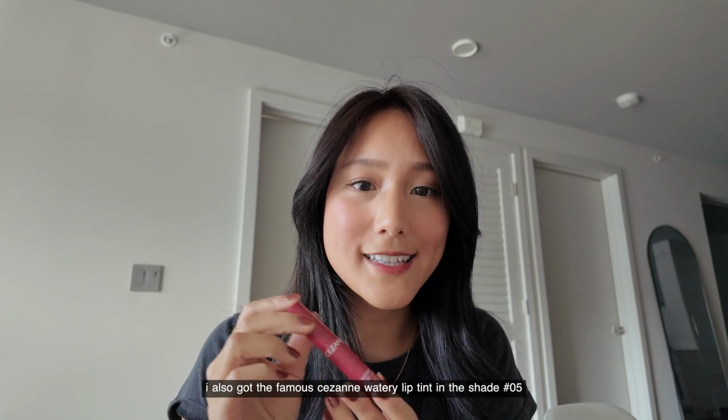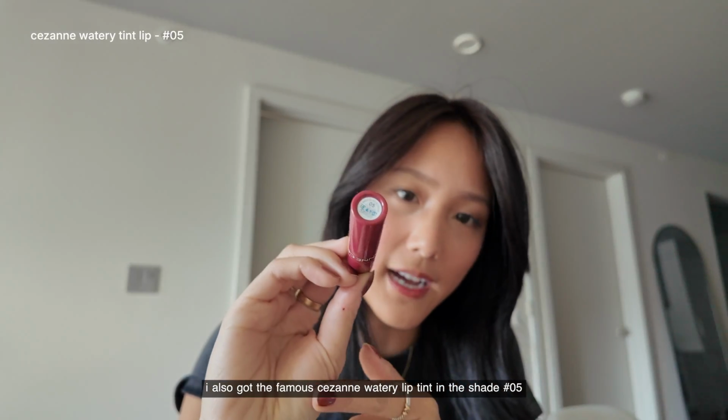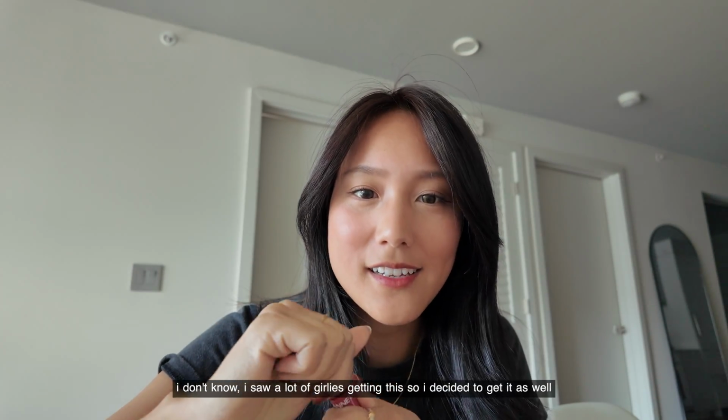I also got the famous Saison Watery Lip Tint in the shade 5. I saw a lot of girlies getting this, so I decided to get it as well. It is a really nice color. I think it's a pretty universal shade, and this is super cheap.